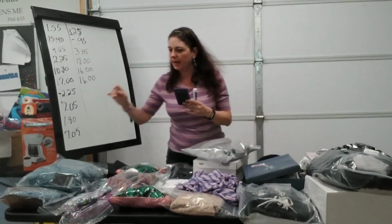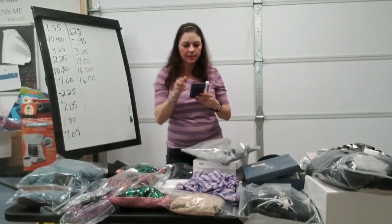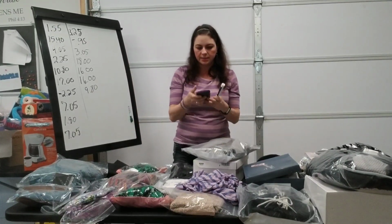All right, the next thing I have are these really, really cute blue shoes. And so these are $2 out of a liquidation box. $11.80 is what I earned. So $9.80 are my in-pocket earnings.